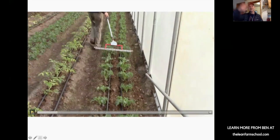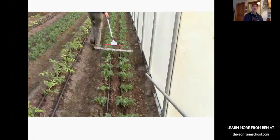But you see that action, these are curved tines. So the curve on the front of the tine is going to gently lay over the plant, which helps prevent the plant from actually being ripped up by the tool. And then this is going to get out the tiny weeds, the white thread weeds perhaps, but mostly I'm using it to prevent weeds from coming up to begin with.